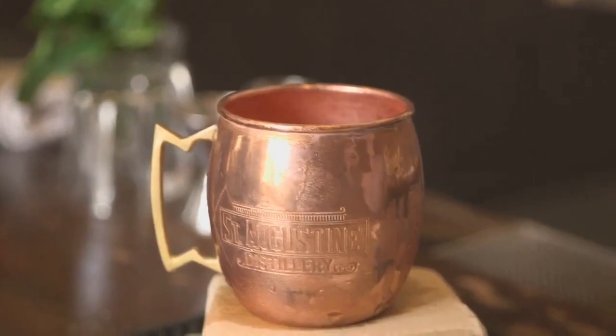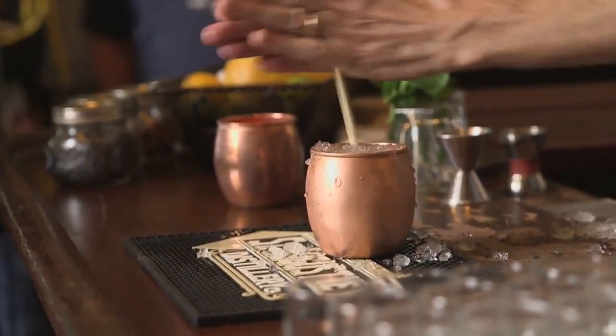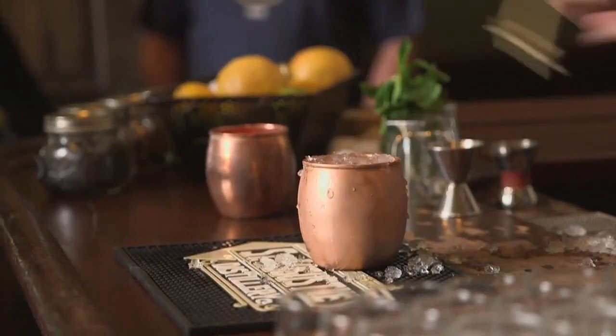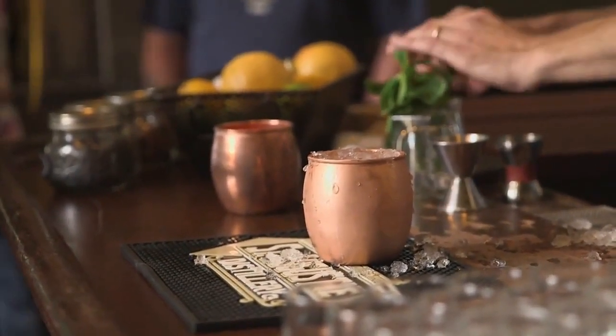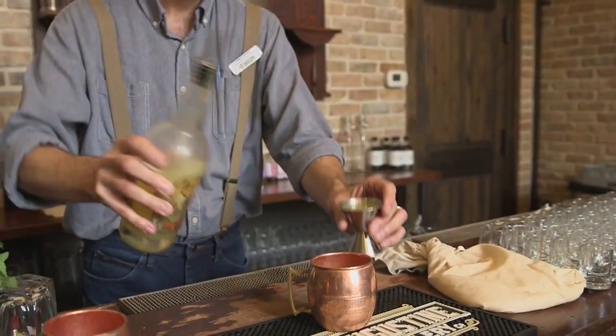People that are maybe new to drinking bourbon, I recommend maybe adding a little water or soda water. That can add that dilution, just to make it much more approachable. Well, I'm inspired. I know what I'll be sampling very soon. I'm Rance Adams, reporting for River City Live.